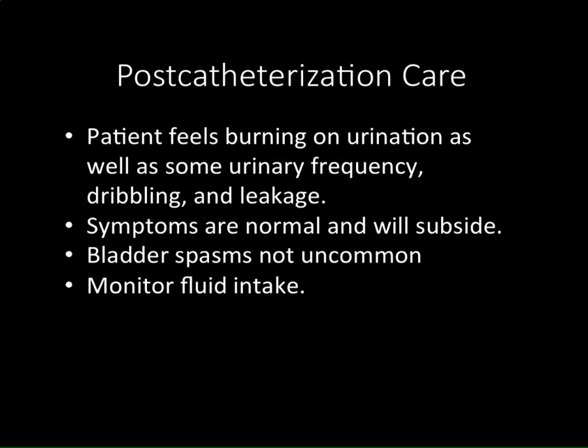So post-catheterization care: when you take that catheter out, like I said, you can have some problems with dribbling and leakage and frequency. They should subside, and they can also have bladder spasms. Depending on the approach and how much of the prostate was taken out, you cannot use B&O suppositories for bladder spasms for all prostate surgeries. It's usually okay for people who have TURPs and for people who have minimally invasive surgeries, but for people who have the perineal approach especially, no, they cannot have the B&O suppositories. Also monitor fluid intake.